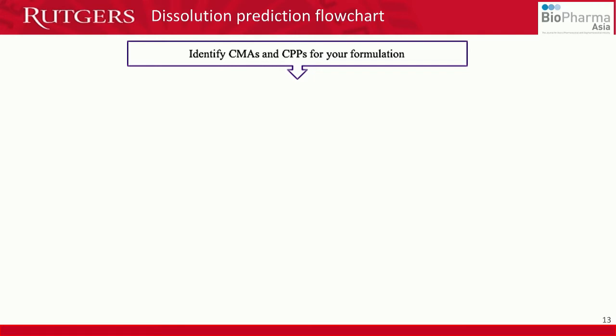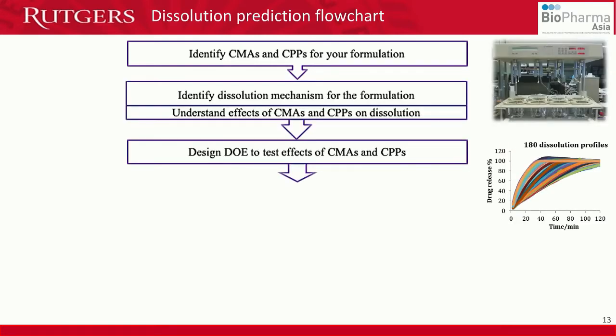while you use this approach is to understand the process. The first step is to identify the critical material attributes and identify the critical process parameters for the given formulation. You then go ahead and identify the dissolution mechanism for the formulation, so you understand what is the exact mechanism that governs the dissolution. Is your tablet swelling, or is the tablet surface eroding? You need to find out all those things. And then you need to understand how your CMAs and CPPs affect dissolution. So that's your process understanding.